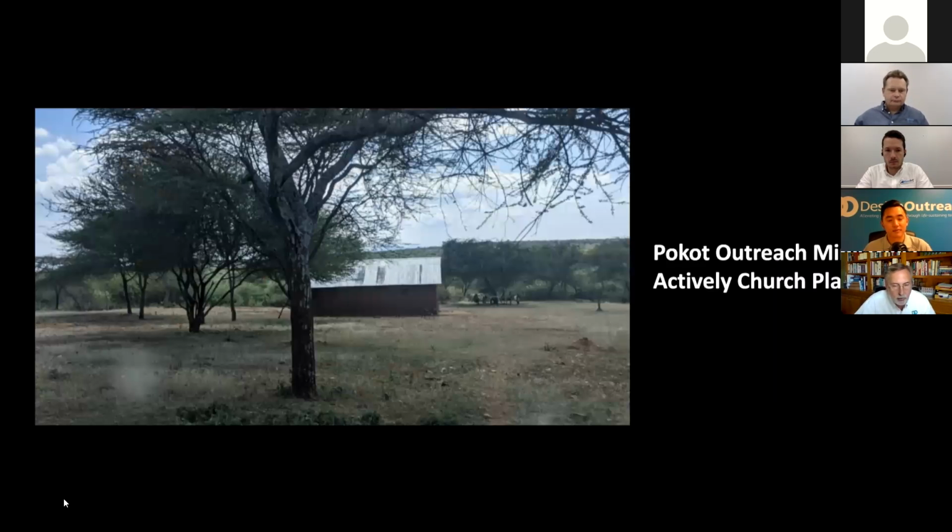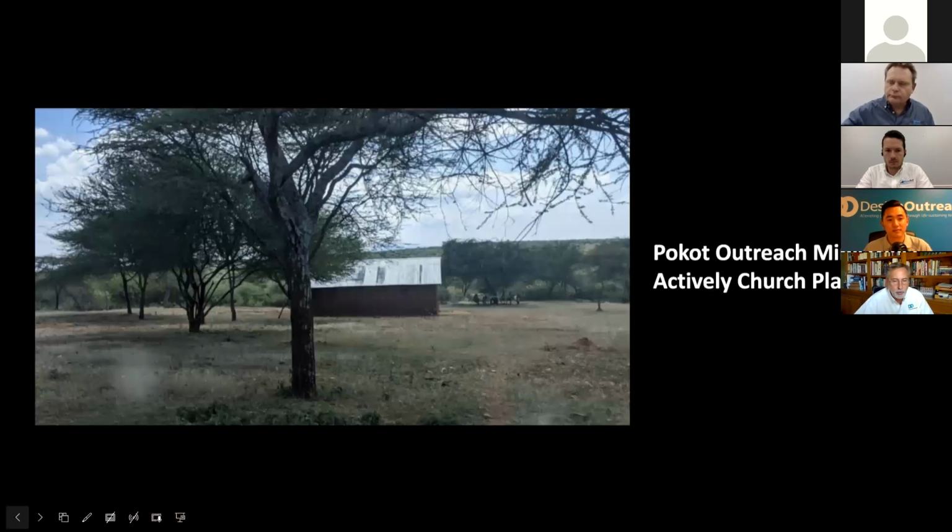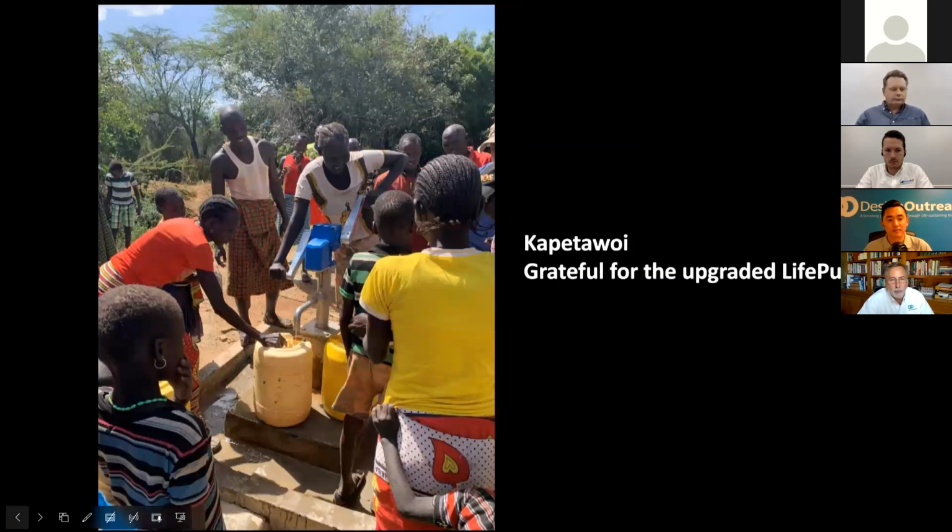The only thing I'd like to add is just how that is a perfect textbook location for the life pump. When you think of needing something that's going to be durable and last a long time because of the location, like Steve said, 3.5 hours to get there on paths, not even roads. So servicing it, if it goes down, the opportunity to get back out there is going to be a long time that they'd have to go without water.